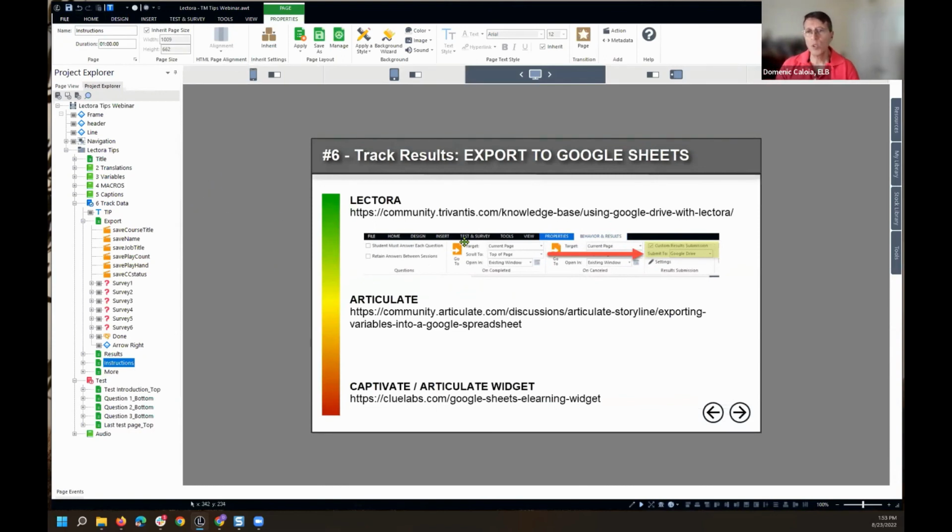Here's the link. If you want to do a screen capture, or if you want me to, I could drop it into the chat. Here's the link to the instructions of doing what I just did. How to build a Google Sheet, the template for it, how to use the properties bar for the test or the survey, and where to put the information that sends it to your form. Here's the instructions if you're using Articulate. And I got to tell you, I've used both of these. It's way easier using Lectora. There's absolutely no comparison between the two.